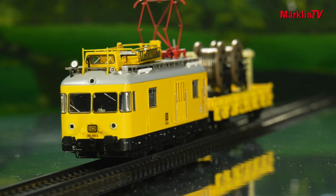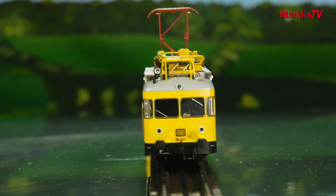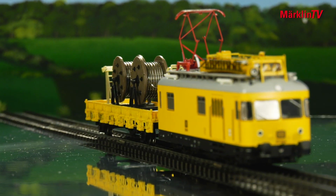Even railroad service vehicles can be eye-catchers sometimes. This service railcar probably is one of the best equipped models of all. It comes with sound and light functions. The pantographs and service platform can be raised and lowered.